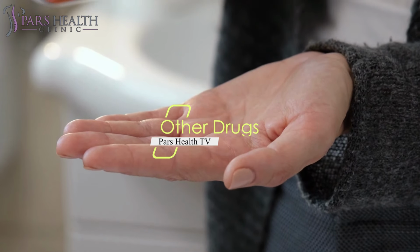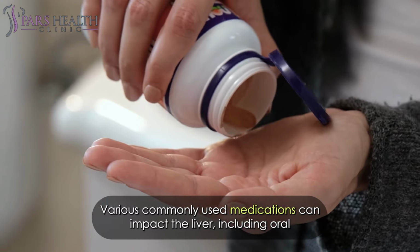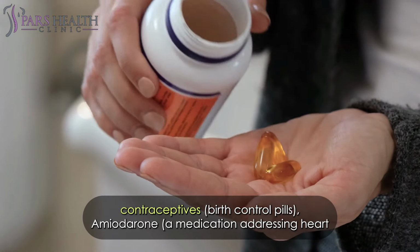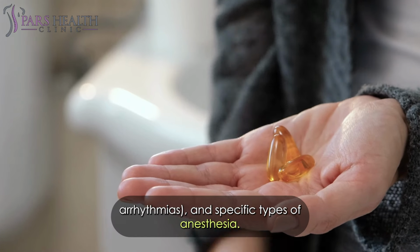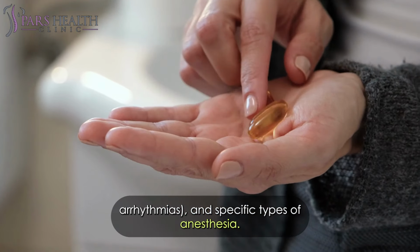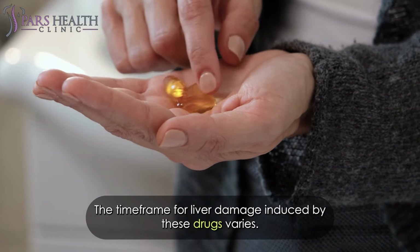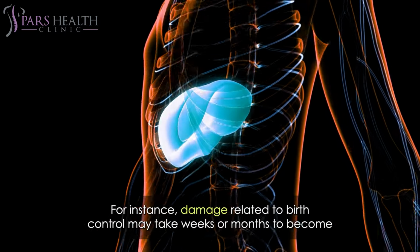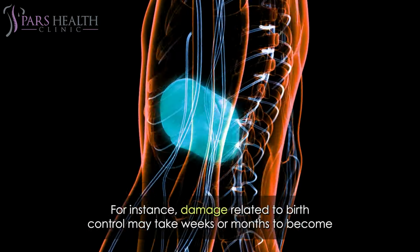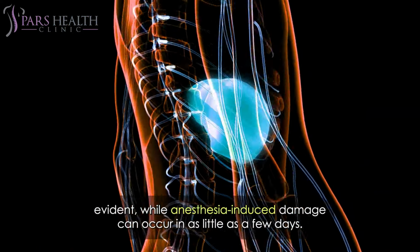Other drugs. Various commonly used medications can impact the liver, including oral contraceptives, birth control pills, amiodarone, a medication addressing heart arrhythmias, and specific types of anesthesia. The time frame for liver damage induced by these drugs varies. For instance, damage related to birth control may take weeks or months to become evident, while anesthesia-induced damage can occur in as little as a few days.